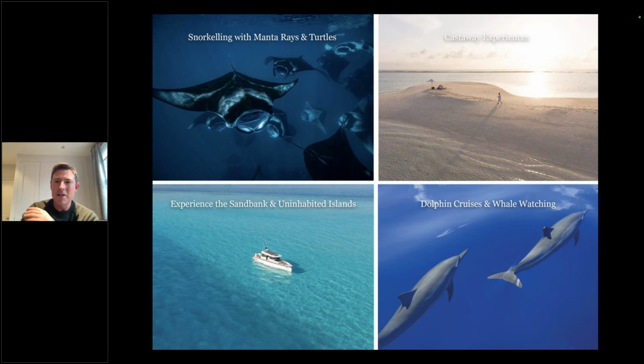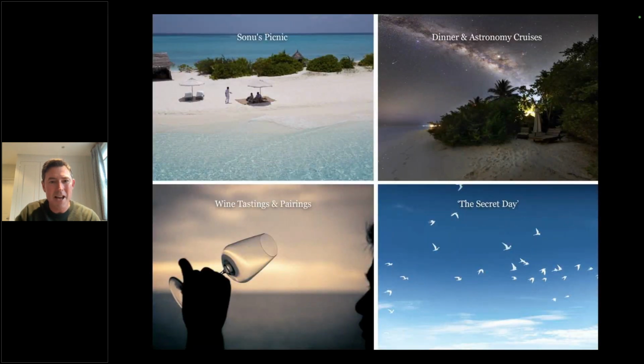I always think if there's one thing to drop money on in the Maldives, whether it's at Soneva or anywhere else, and I've been to other resorts where they do it really well as well, it's this private island picnic. I just think it's so quintessentially Maldivian, and I don't know anywhere else that you can do it. Have an island to yourself, have a great day, amazing picnic, take a chef if you want, bottle of rosé. It's absolutely magical.